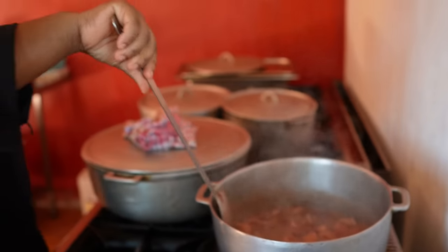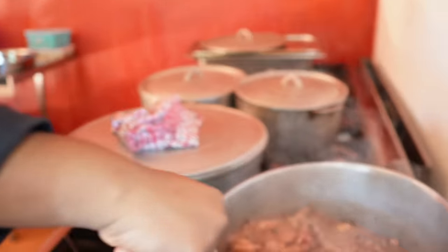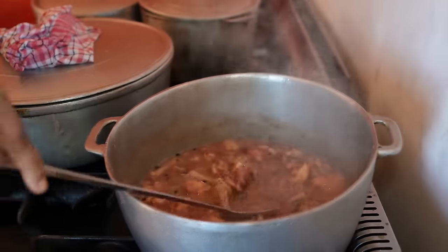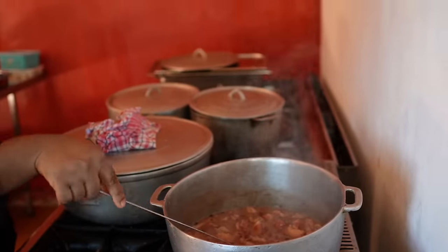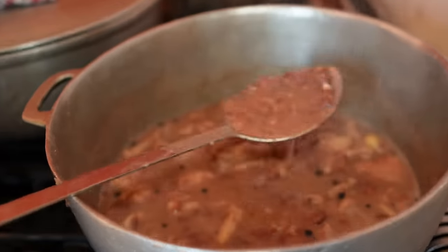Just write a 39 jubilee. Don't have to go name pot. Just ask your boss, don't have to come around. See there? Where they are. Natural carrot juice. Natural coconut juice. Nothing else.